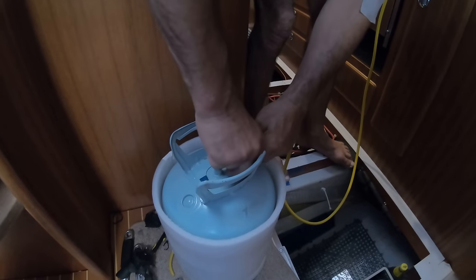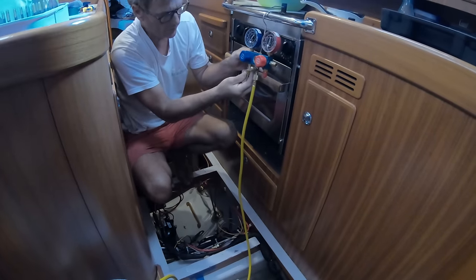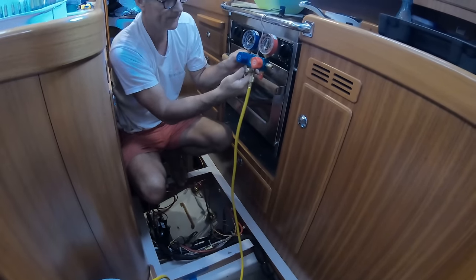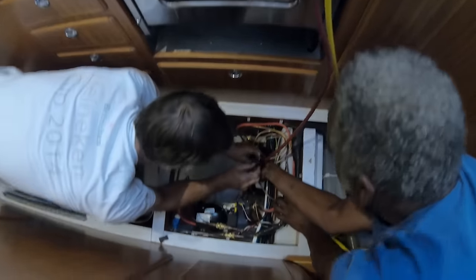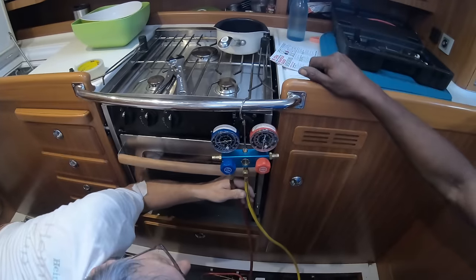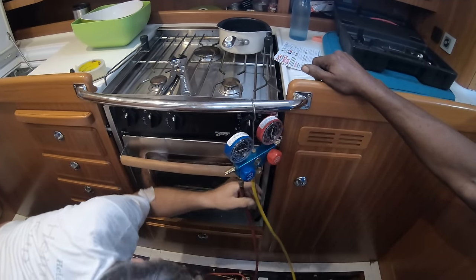Just bleed the hoses each time we hook up. Okay, using our new gauge. Fillmore's got us an adapter. This water leaks a little bit. Hang on. It's a little low, so I press it up. And then we turn on the unit.